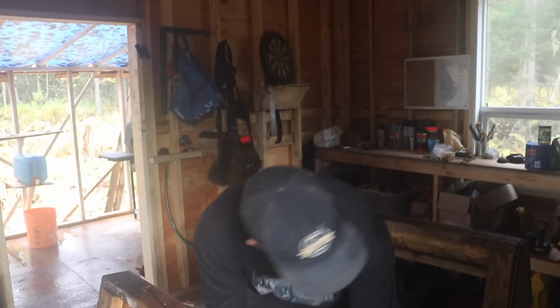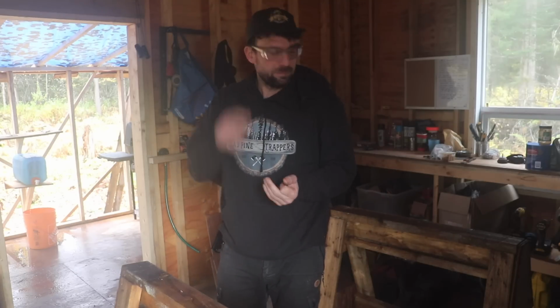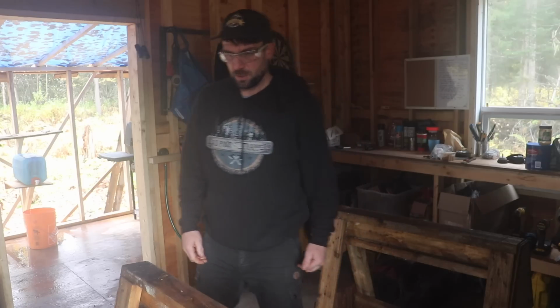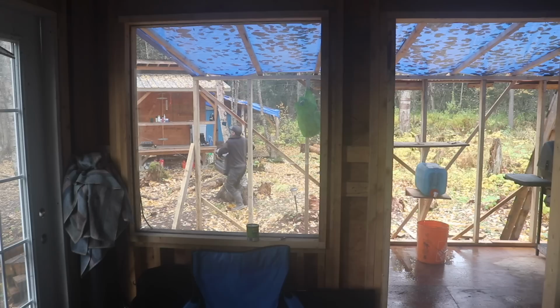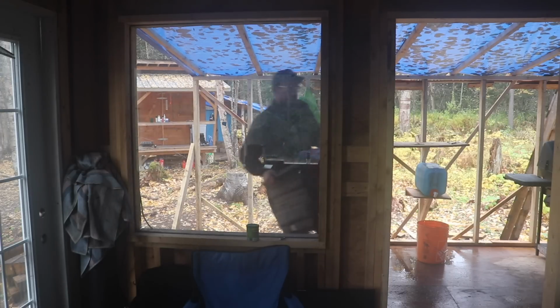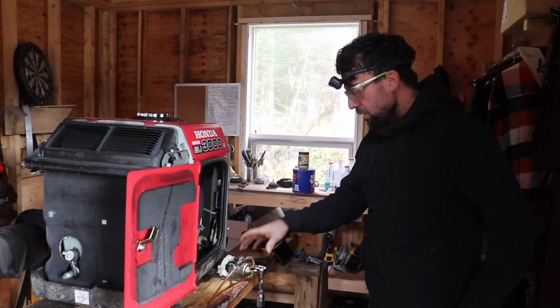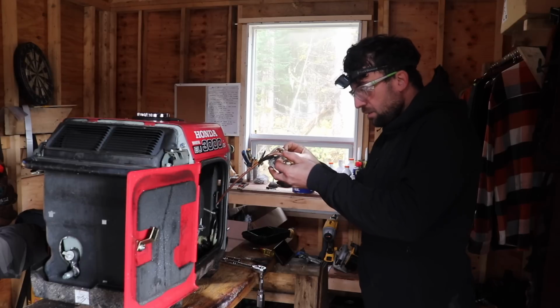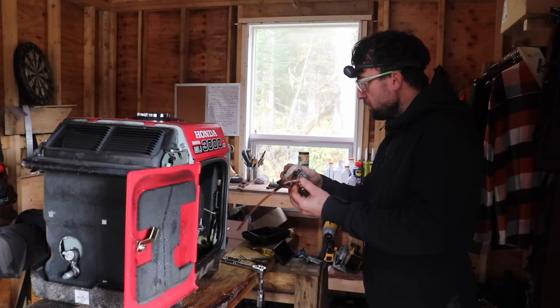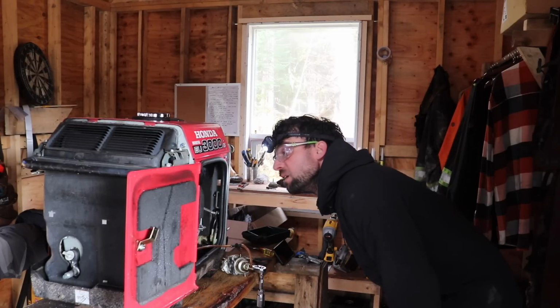Today is a good day for fixing an outboard and fixing a generator, which I was not able to get a spark plug for yesterday. Showing the mechanic here, I have the carburetor out, and I do believe the jets on the carburetor are plugged. So I am going to clean out these carburetor jets inside of here. I'm pretty sure it's the carburetor that's all plugged up.